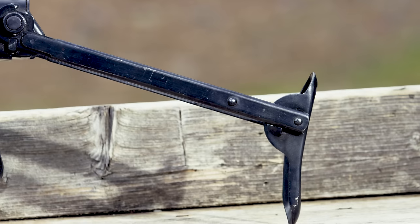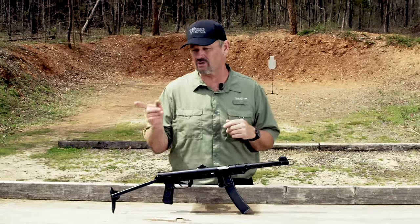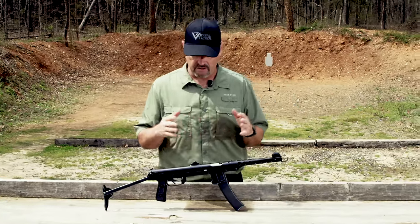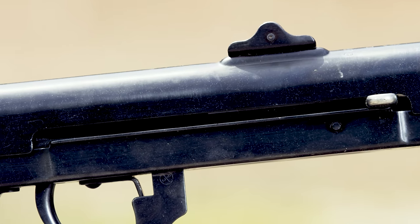Coming out of World War II, they had millions of submachine guns. They had no need to make any more. And remember, they were switching over to the assault rifle and the AK-47. If you've ever shot one of these, this is one of the best World War II submachine guns, hands down. And it's kind of an unsung submachine gun.